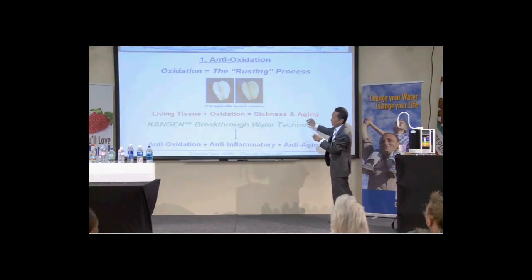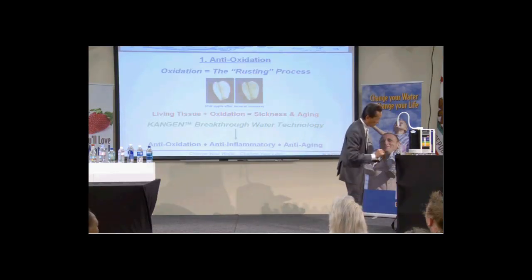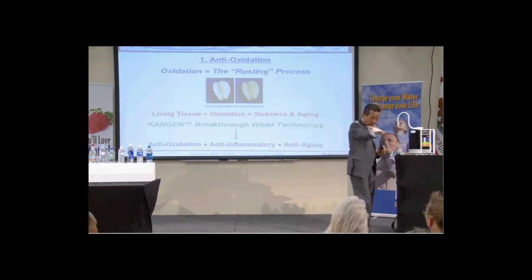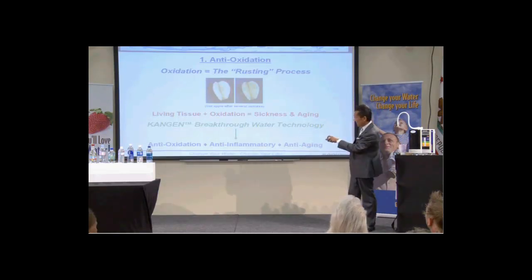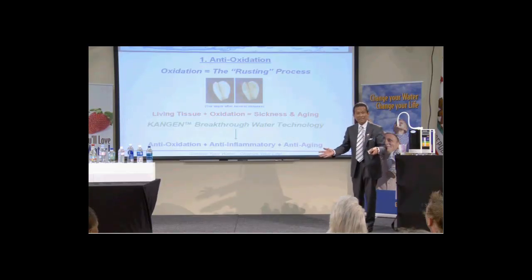Wow. Now, I'm not an engineer, but when the water goes through this unit, it filters it, it charges it, it splits it. You can read about it, all right? And it's got some kind of technology in here that makes it the highest antioxidant liquid we've been able to find. I'll show you what we looked at, okay?